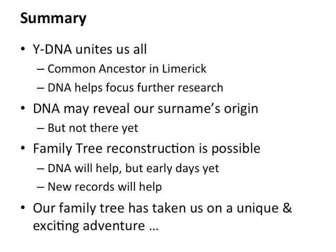So to summarize, why DNA unites us all in Limerick, we have a common ancestor. It helps focus further research, and it stops us giving up. It says you're on the right track, keep going. It may reveal our surname's origins in time, but we're not there yet. The family tree reconstruction is possible. DNA will help. We're still early days there. New records will help, and there are new records coming online all the time.